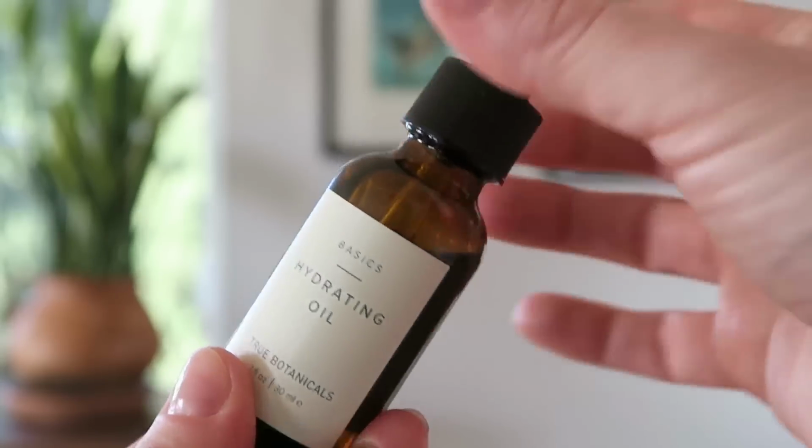It is another one of those oils that has a multitude of things in it that do it. So not only is it hydrating, but it has things in it that are brightening, anti-inflammatory, antibacterial. I've been using this pretty consistently and it's a decently dense oil, so I feel like this is going to last me for quite a while.